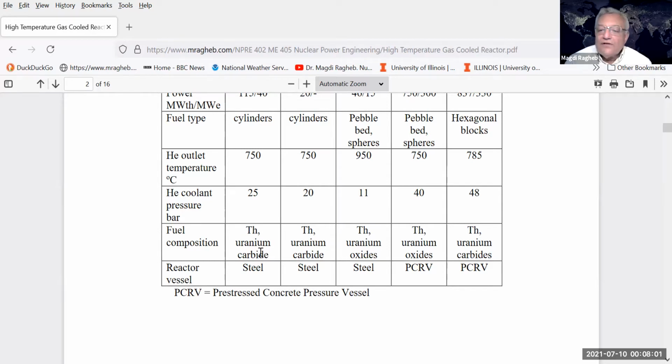Thorium and uranium carbide were used in the 5 designs of the pilot plants. They used a gas coolant. They differed in the design of the pressure vessel. The 2 latest designs, the Fort St. Vrain and the THTR, used a pre-stressed concrete pressure vessel, whereas the 3 earlier ones used a steel pressure vessel for the reactor in that case.